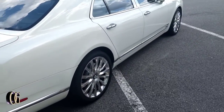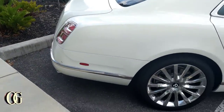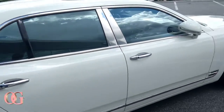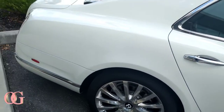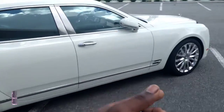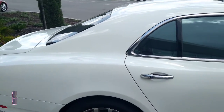Got the chrome rims on there. Big boy, everything in here got like 22, 24 inch rims. I'm not lying to you, man. It might look small on camera, but it's really a lot bigger in real life. But this is big boy limousine, old Lincoln, you know what I'm saying, Crown Victoria type of style, but not really a Crown Vic, but more of an old school when people thought a Lincoln and a Cadillac was cool.